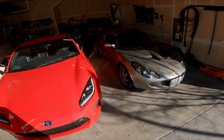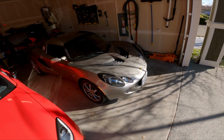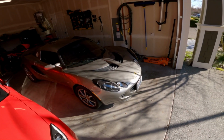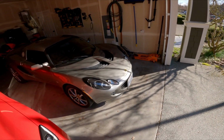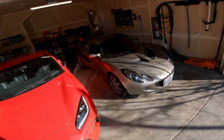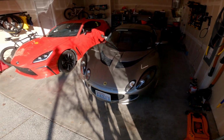But I've been a fan of Lotuses, especially the Exige Elise, for a very long time, and when the opportunity comes to get one with 9,000 miles on it, you got to jump at it, and you got to jump through a lot of hoops to make it happen financially. But yeah, this is mine. I can finally say that I own a Lotus.